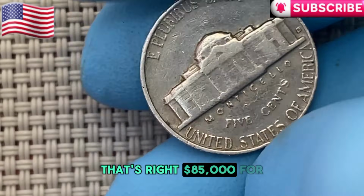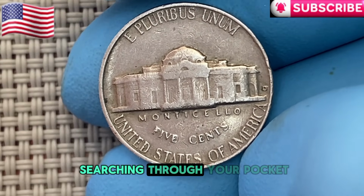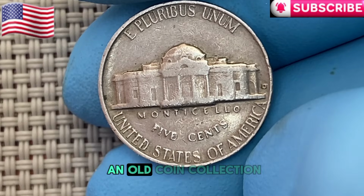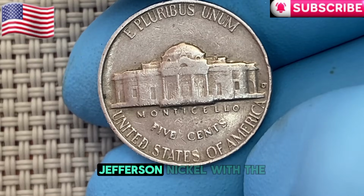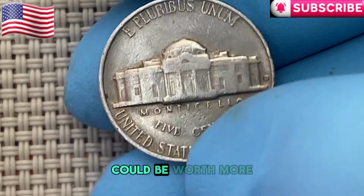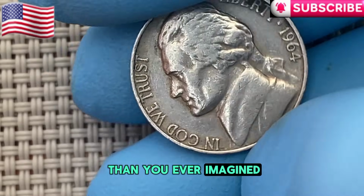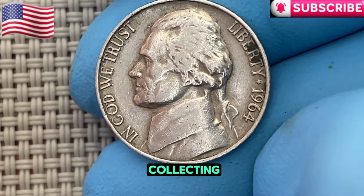That's right, $85,000 for a single nickel. The next time you're searching through your pocket change or digging through an old coin collection, keep an eye out for the 1964D Jefferson nickel with the mint mark on the reverse. This tiny piece of history could be worth more than you ever imagined. Keep hunting, stay curious, and as always, happy collecting.